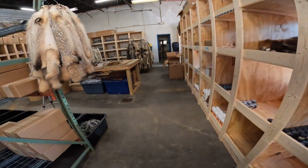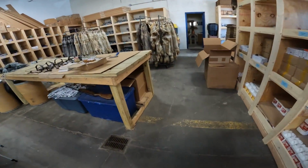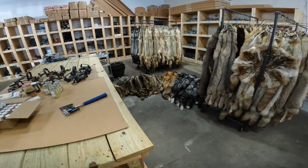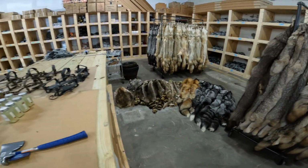Finally got some fur off the floor. Got half of that pile done. That's gonna go to the store. I still gotta make sure I get that off the floor. Definitely don't want any mice getting in it, and obviously the warehouse has some mice.